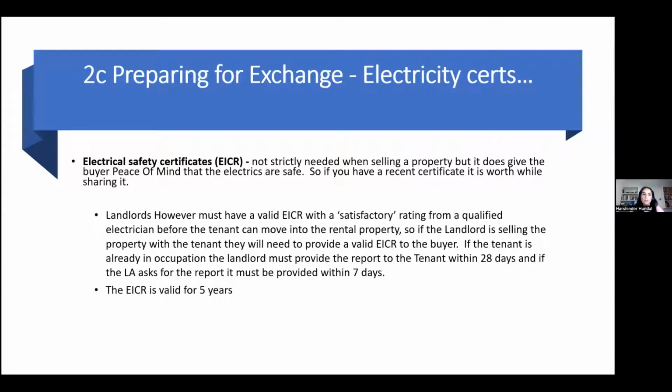Electricity certificates. Electricity safety certificates are strictly not required when selling a property, but it does give the buyer peace of mind that the electrics are safe and that the seller has been looking after and maintaining the property in the right way. So if you have a recent certificate, it's worthwhile just sharing that. However, with regard to landlords, they must have a certificate. It has to be rated satisfactory and it must have been provided by a qualified electrician before the tenant actually moved into the rental property.